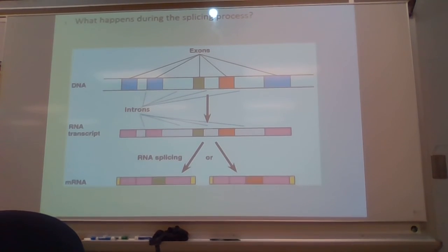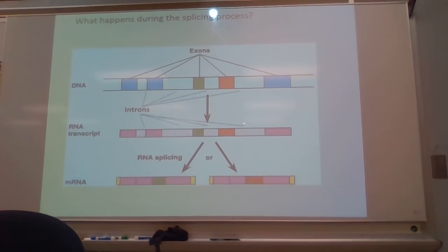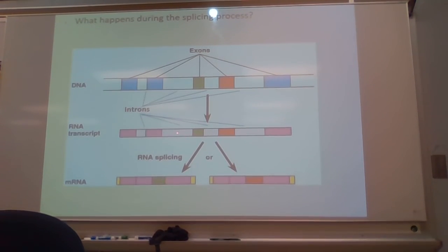Here it says RNA splicing. So here are the introns, the lighter pink, getting cut out, and exons are getting put together. There's actually something interesting here. Because we have these intron segments, we can either splice out one exon along with it or the other exon. That's called alternative splicing. It can create different proteins with the same gene, the same genetic code.